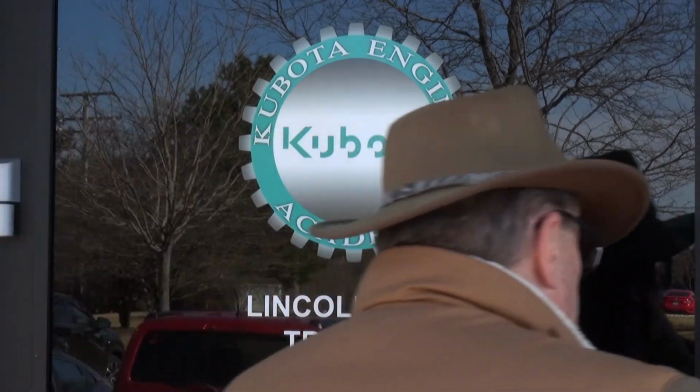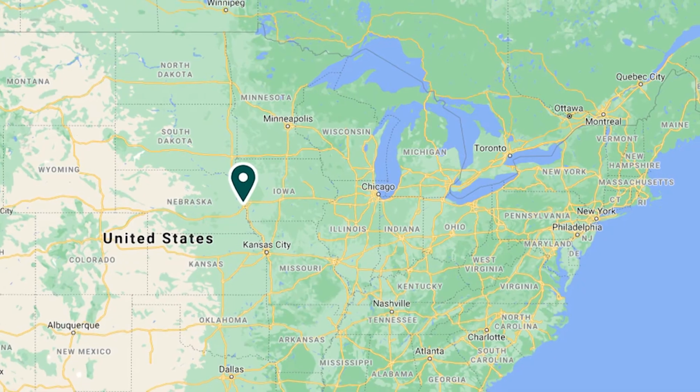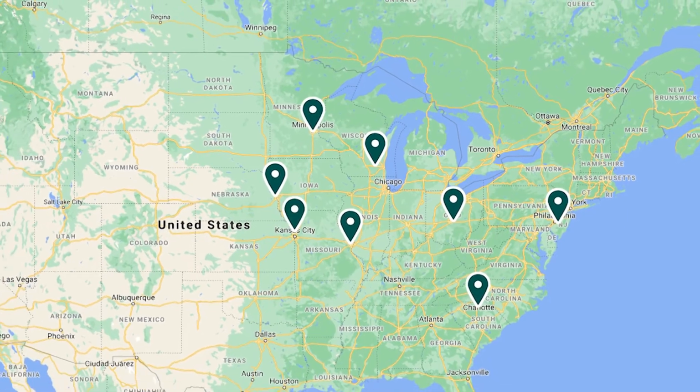We have just rolled out the Master Trainer program for our distributors. This was implemented because not every Kubota dealer has the budget to travel to the Kubota Corporate Training Center here in Lincolnshire, Illinois. Now dealers have the option of attending training through their local distributor.